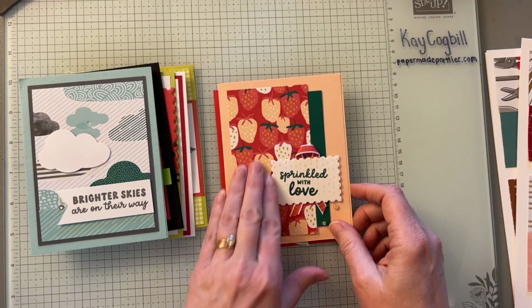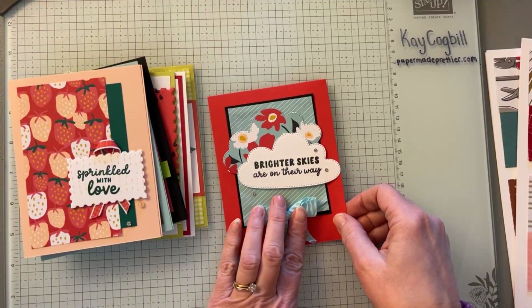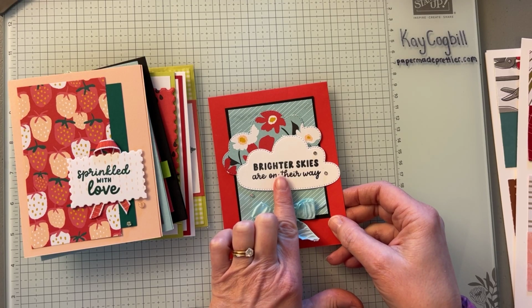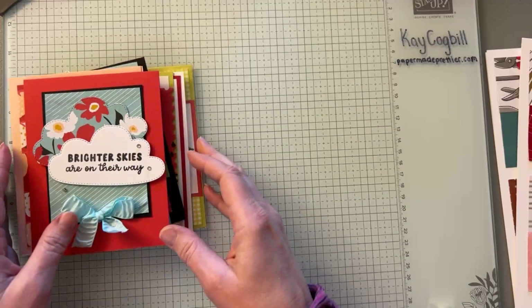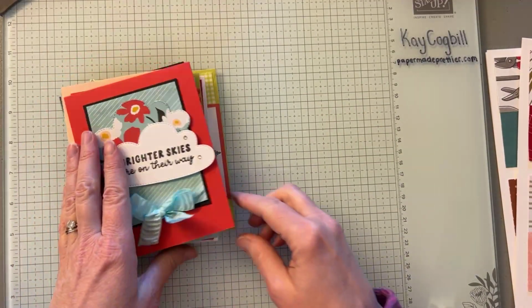Some strawberries in that designer paper. And there's one more card made with that cute designer paper. This coordinates with a stamp in the mini catalog called Bright Skies Bundle. And the watermelon, you're going to need to make sure you have the modern oval punch.